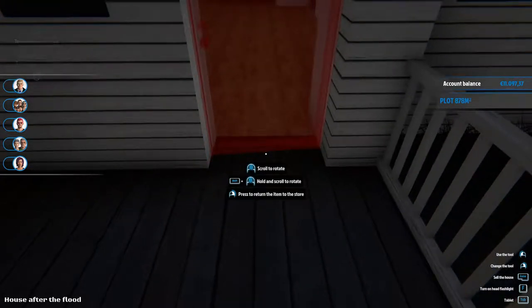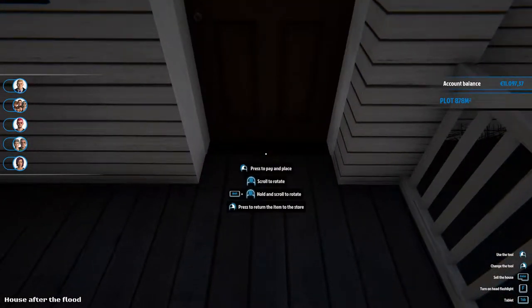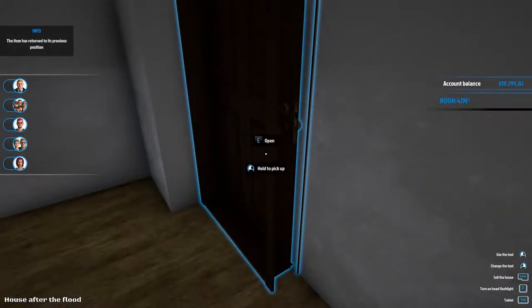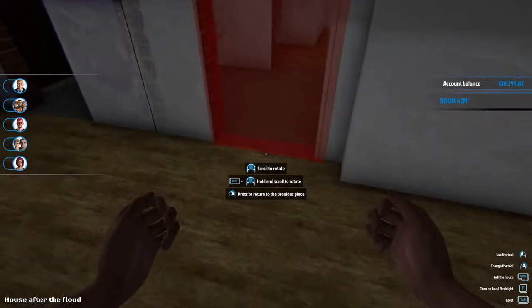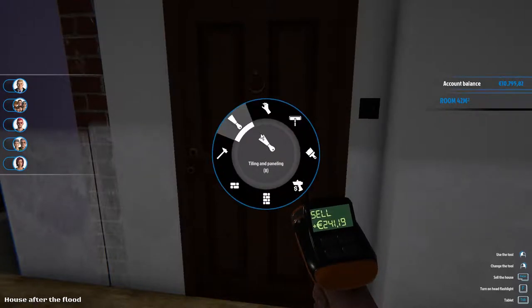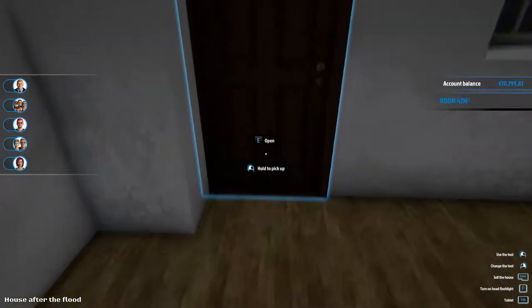Do this one right this time. Why isn't it fitting? Doesn't feel right. It doesn't fit right. Is it because I still got a door in there? I guess I still got a door in there. No, we don't have a door in there. I don't get it. Why couldn't I fit it? There. Now it fits.